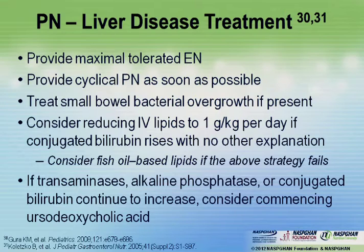As we talked about before, make sure you give as much enteral as you can. I think cycling TPN is probably underutilized. Some of these patients have bacterial overgrowth. Not everybody, but if they do, again, that's a great risk factor. We talked about reducing the lipids. I think maybe that's something we should be doing a lot more than we are. We talked about fish oil. And then ursodeoxycholic acid has been used in parenteral nutrition-associated liver disease, but it's not all that great. But it makes us feel better.